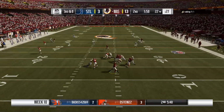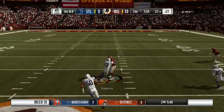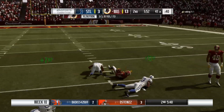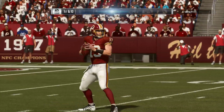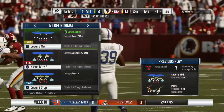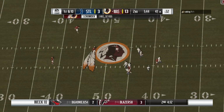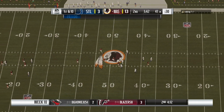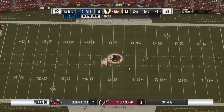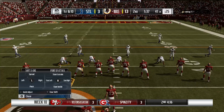He'll drop to throw. Airing one out for Crowder. Oh, this is taken in. It's complete. And he'll have it past midfield almost to the 40 before being taken down. And that goes as a gain of 37 on third down. So the big play gets him across midfield now for 1st and 10.